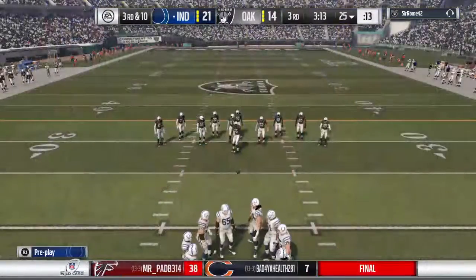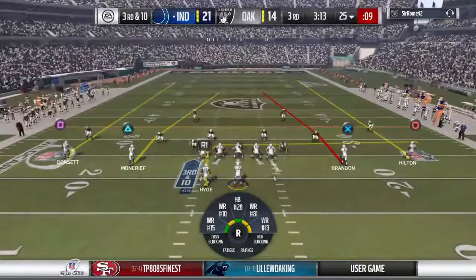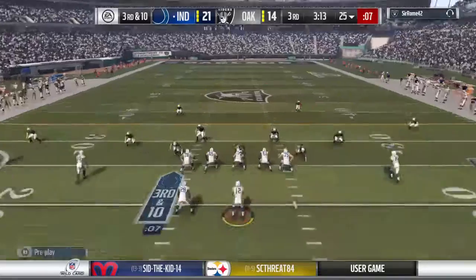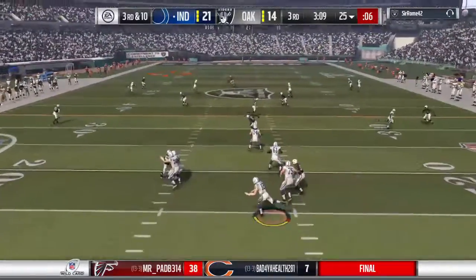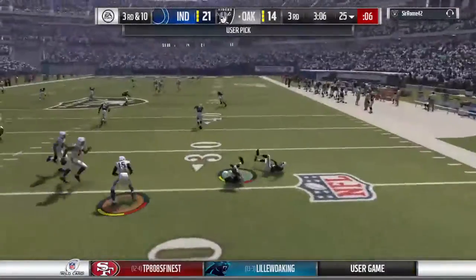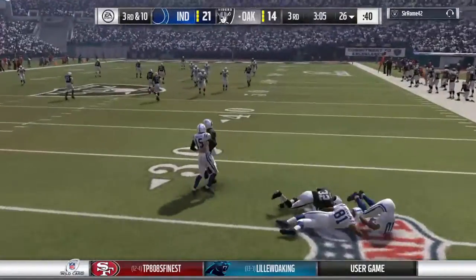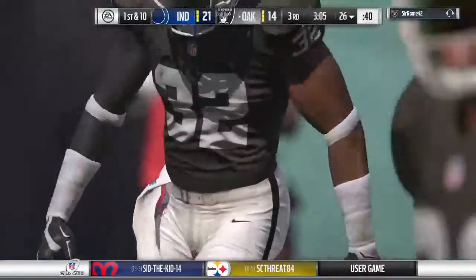So a second down incompletion now brings up third down. They'll put two receivers left, two to the right. Throwing on third down, Luck. He's going to air one out. Into a double team, and it's intercepted. A great read, and it's picked off. And they will take over at the 26-yard line.